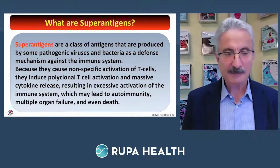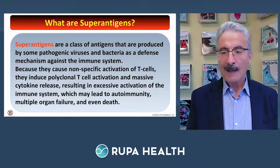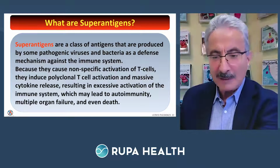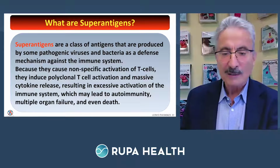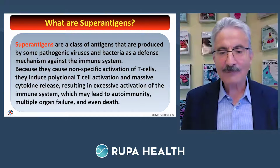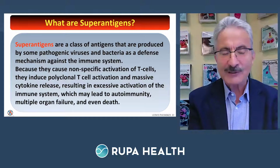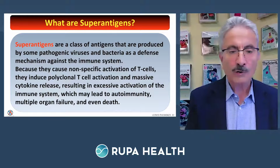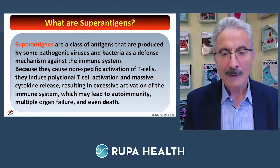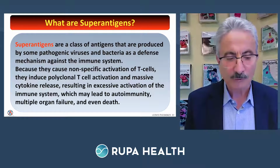Now, superantigens are a class of antigens produced by some pathogenic viruses and bacteria as a defense mechanism against the immune system. They try to hide from the immune system, and when they try to hide, they express superantigens. But because superantigens have some similarity or mimicry with human tissue, when we make antibodies against, for example, a superantigen of SARS-CoV-2 or of EBV, HHV6, or bacteria such as Staphylococcus toxin, those antibodies cross-react with human tissue and may result in autoimmunity.